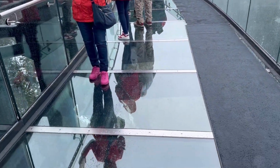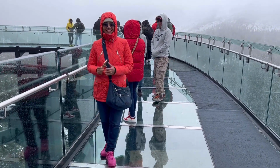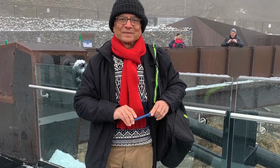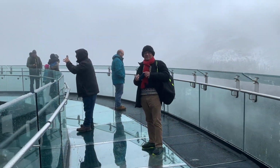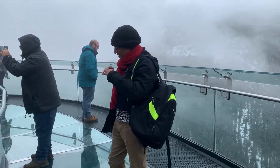However, it was cloudy and misty, accompanied by a little rain on that day, so we didn't have views which on a clear day we could have had.